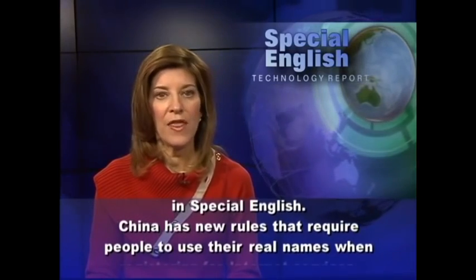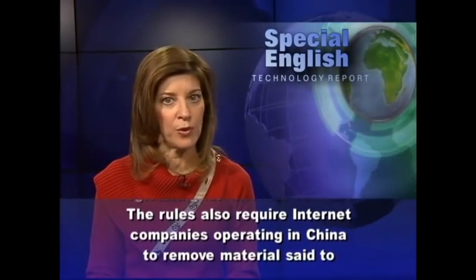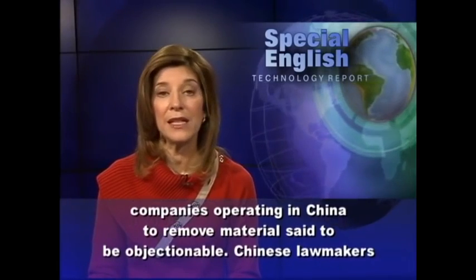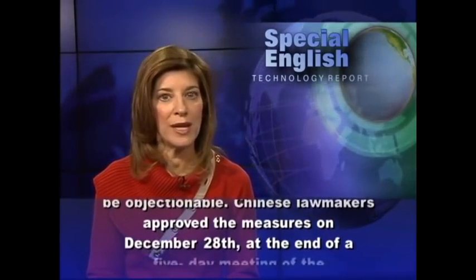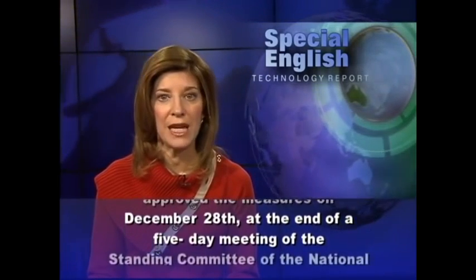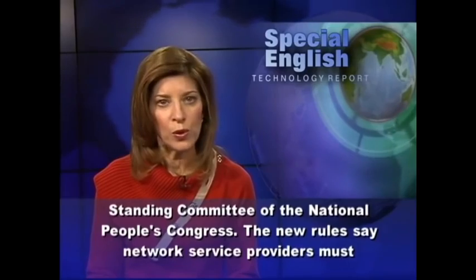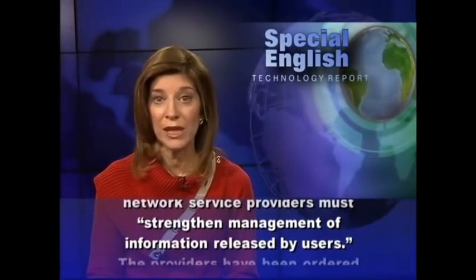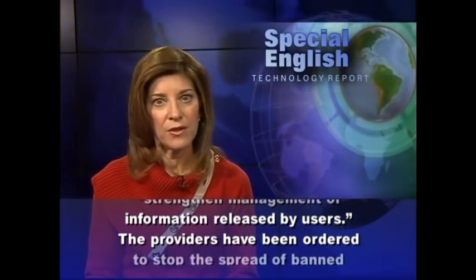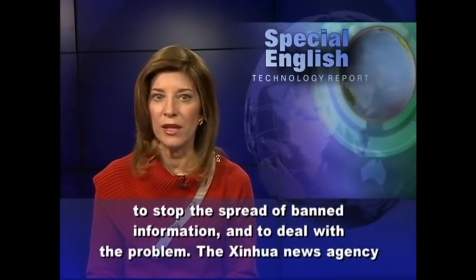China has new rules that require people to use their real names when registering for internet services. The rules also require internet companies operating in China to remove material said to be objectionable. Chinese lawmakers approved the measures on December 28th at the end of a 5-day meeting of the Standing Committee of the National People's Congress. The new rules say network service providers must strengthen management of information released by users. The providers have been ordered to stop the spread of banned information and to deal with the problem.